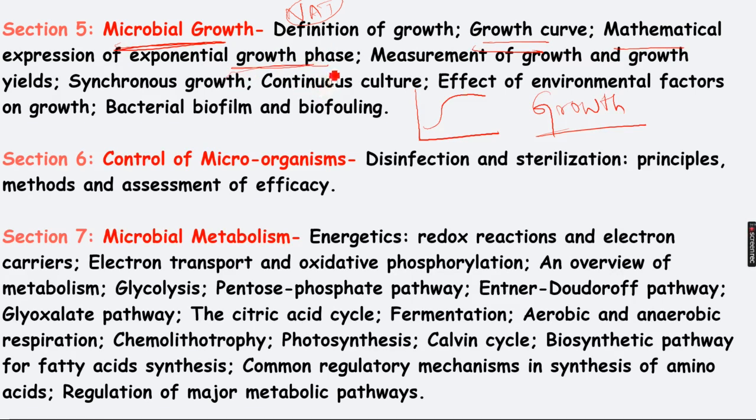Usually this particular numerical is tested in the microbiology section in almost all the GATE Excel papers, the measurement of growth and growth yields, the synchronous growth and continuous culture, effect of environmental factors on growth, bacterial biofilm. This is something that is an emerging topic in biotechnology, and biofouling.